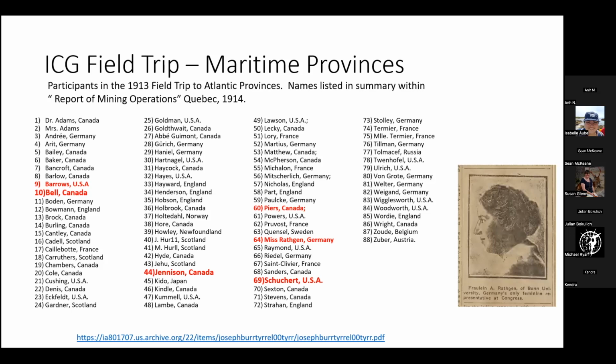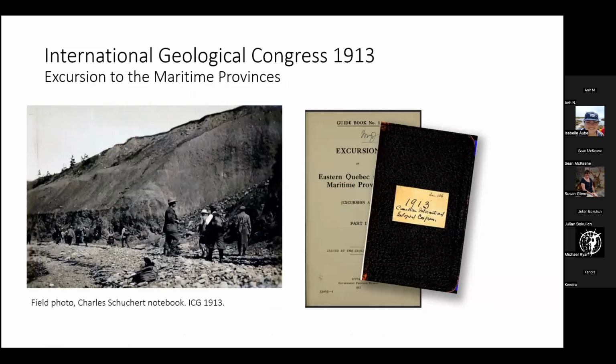And I also noted Miss Rathjen, the only woman geologist from Germany who came at the time, was there too. So that's a photo of them. Just a really interesting group of people that have come to the area and are touring around. And again, they're largely taking trains to these different locations. They stopped here at Arisaig with this photo.